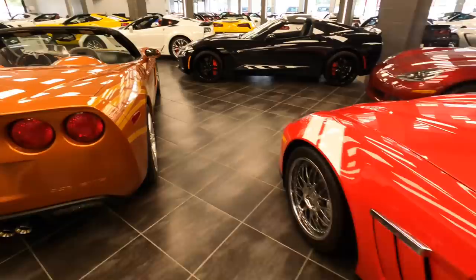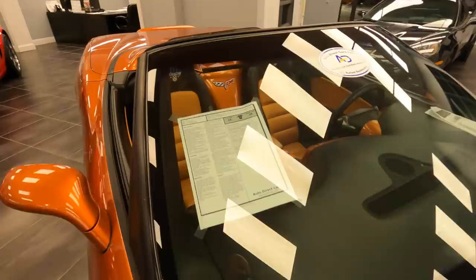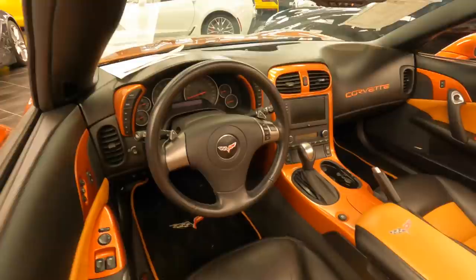You're looking for that unique car? Indy 500 pace car replica, C6, and this was a 2007. It's got the graphics for the pace car edition, and looks like some custom seat covers to bring out the orange. Orange armrest and some orange decor on the inside to really play off that exterior color. Really nice spec.